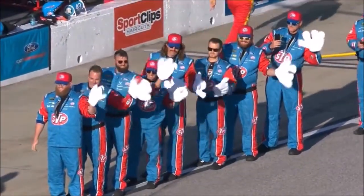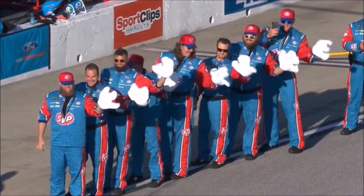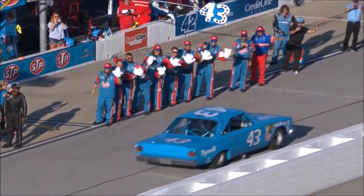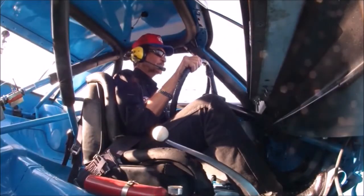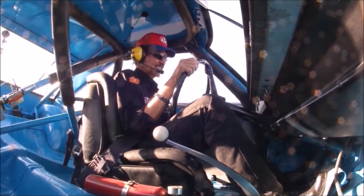And look at the guys on the STP team. Oh yes, everyone having some fun before the green flag flies. And again, paying respect to the King. I'm guessing if he had a helmet on right now, he'd probably say, you know what, I'd like to stay out here. I'd like to take a couple laps, see what it's like again.